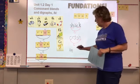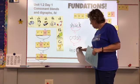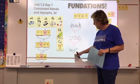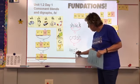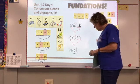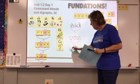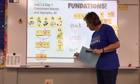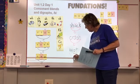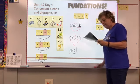P, t. There we go. Kept. This has a blend on the end that's a little tricky. We don't have PT very often, but it is a consonant blend. So let's go ahead and mark it. We have a short vowel. It's a one-syllable word. It ends with a consonant blend, and it is closed. All right, next word.